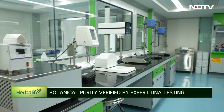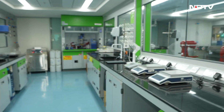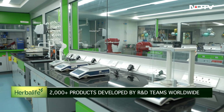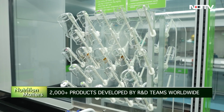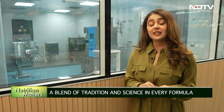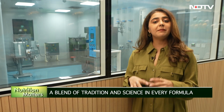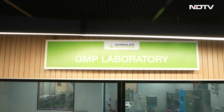Herbalife's Outer Nutrition Labs follow rigorous testing protocols to ensure that each product is hypoallergenic, non-irritating, and effective across different skin types. We have arrived at our next stop, which is the GMP clean room. GMP means good manufacturing practices, and these are the cornerstone of ensuring that every product meets and maintains the highest standard of quality. Mr. Ashutosh, I want to know everything about the good manufacturing practices. I've heard a lot about them. I want to know them from you.